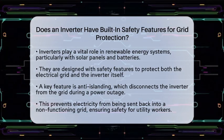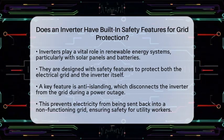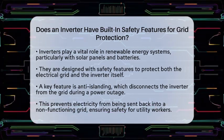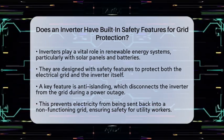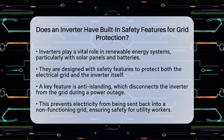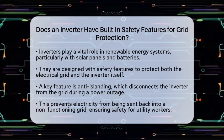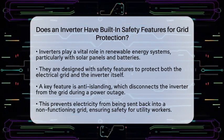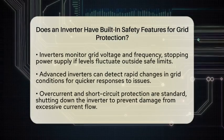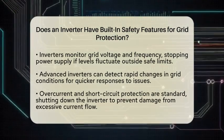Modern inverters, particularly those used in renewable energy systems, are designed with multiple safety features. These features are critical for protecting both the grid and the inverter itself. A key safety function is called anti-islanding. This feature detects when the electrical grid goes down. If a power outage occurs, the inverter disconnects from the grid immediately. This prevents it from sending electricity back into a non-functioning grid, which could pose risks to utility workers making repairs.